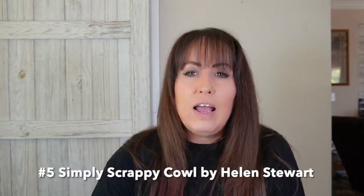All right, so number 5 is the Simply Scrappy Cowl by Helen Stewart. I saw this one years ago and thought about knitting it, and I just have not. But if you've ever done a pattern by Helen Stewart, she writes her patterns so they're just great. Every line is there. You can check it off. I love to bring it up, especially on my iPad, and I can just check off when I've finished each row. I love the way her patterns are written.